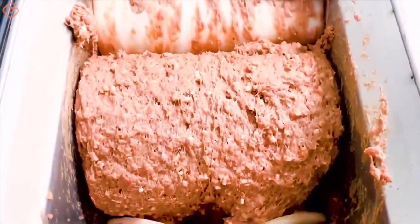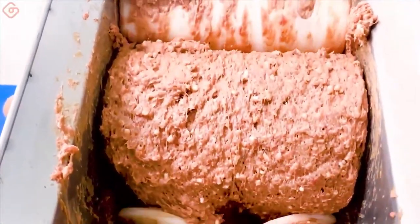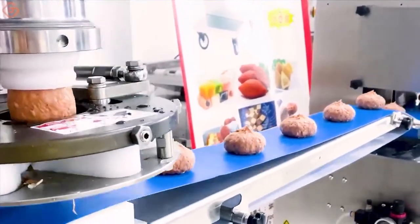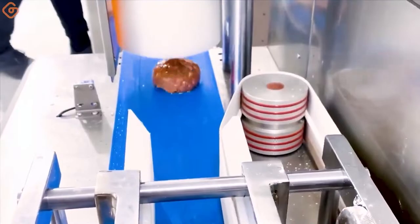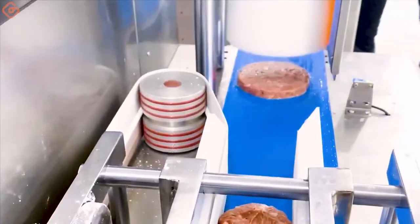Imagine you are standing in front of an automatic machine, like a super modern factory. But its goal is not to produce industrial products, but delicious meat pies. That's right, this machine is doing magic, turning traditional cakes into attractive meat pies.